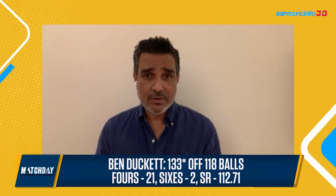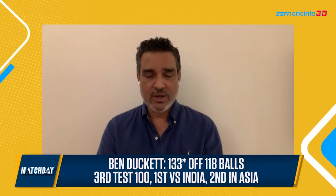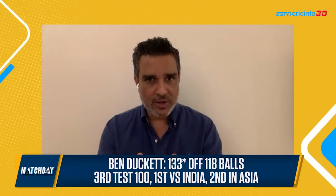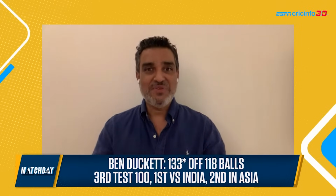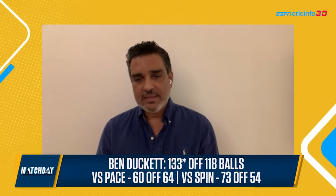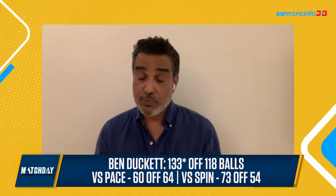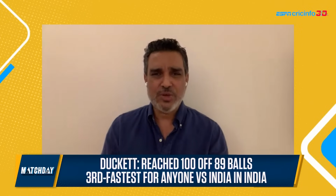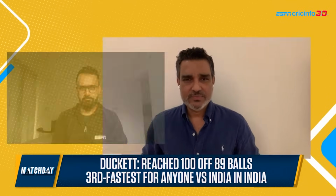So phenomenal. And this pitch was always going to be a difficult one for the Indian bowlers to control guys who are thinking just one way. So it's a pitch that just allowed Ben Duckett to express himself even more. And that was a fantastic innings. I just love the fact that he was destined to reach 100, which would have been the fourth fastest test 100, but it took a little bit of time in the 90s. So phenomenal. Just all part of a larger picture of the way England are playing test cricket, really.